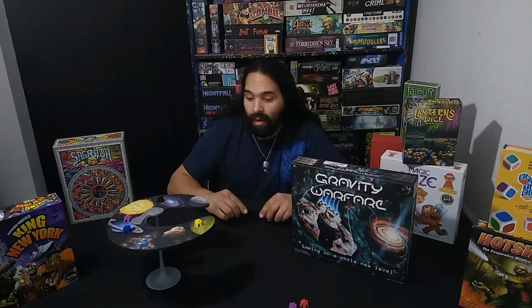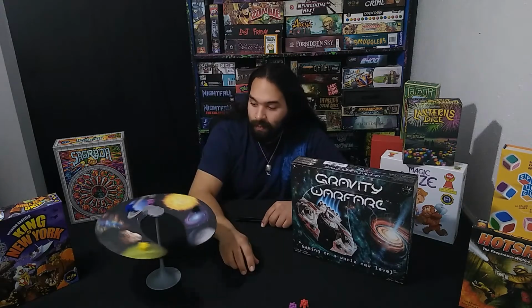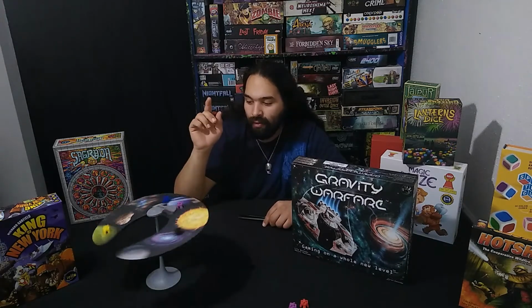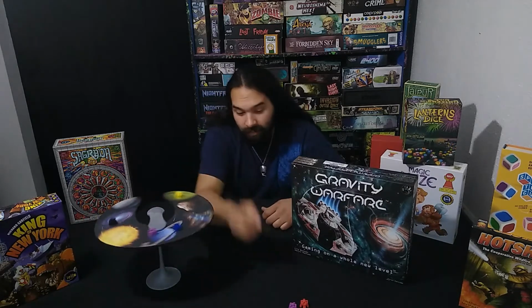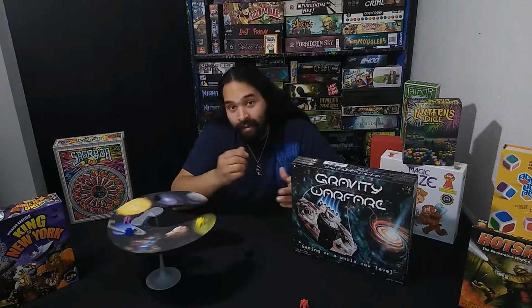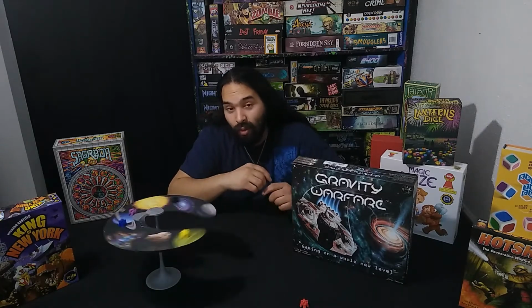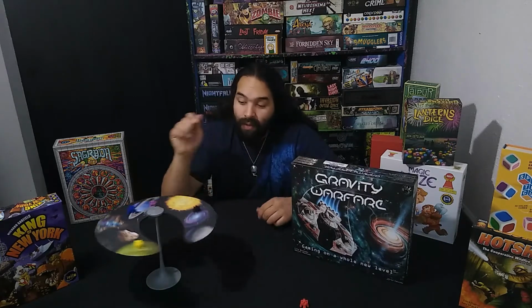For instance, a player might have to play their pieces while the platform is spinning, or they might have to play their pieces while the platform is spinning and with chopsticks. Stuff like that. There's also one where you would have to do it blindfolded or, of course, with your eyes closed. So Gravity Warfare is another interesting game that I would recommend.